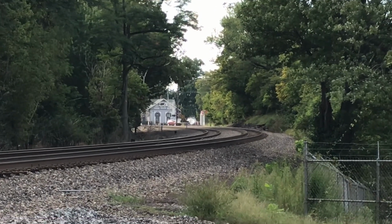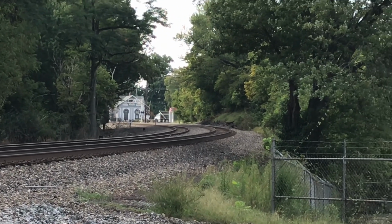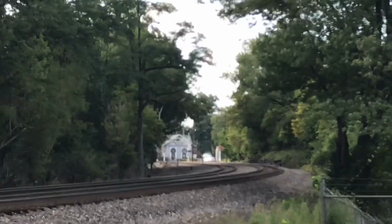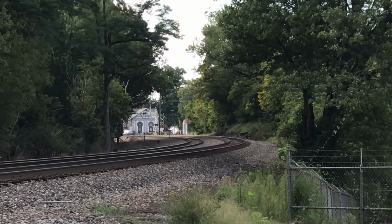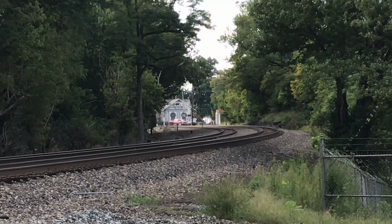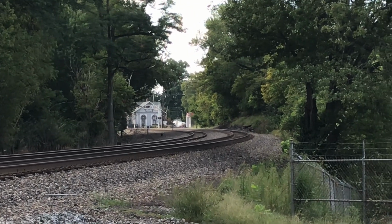Hi everybody, it's Thursday afternoon, Princeton, Indiana, about 4:30. Things are pretty quiet so far, but I'm going to try this. This is called Hall Street, and you can see the depot down there at the end. It's on this big curve. Of course, Norfolk Southern is on the left, CSX is on the right here.